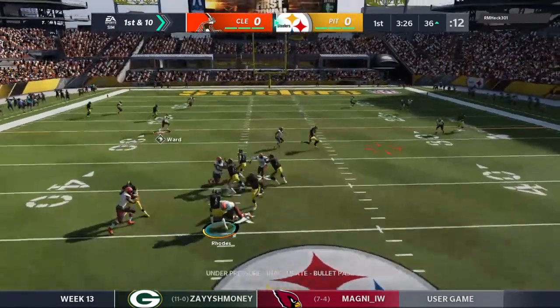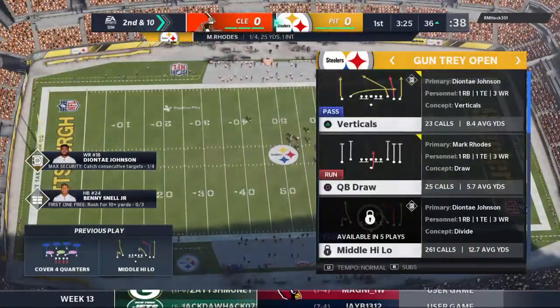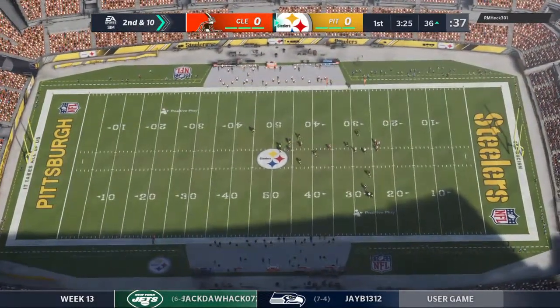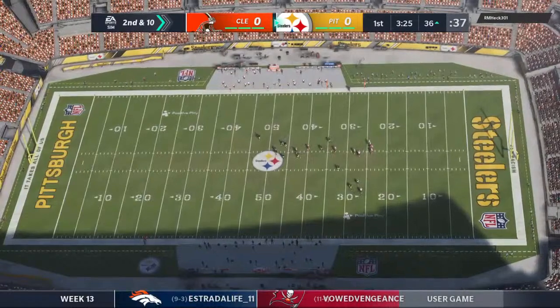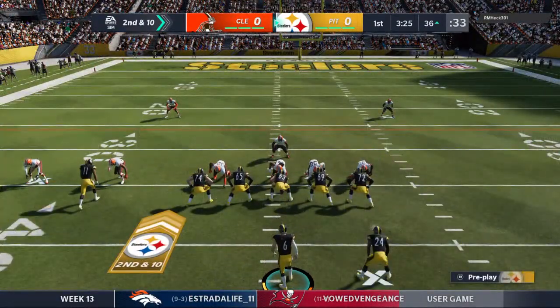From the gun, Rhodes. And he rifles one, incomplete. Robert Tonyan was the one he was looking for, but it's going to be 2nd down. That was well defended. They clamped down on every available receiver. Just got to give the win to the defense on that snap.